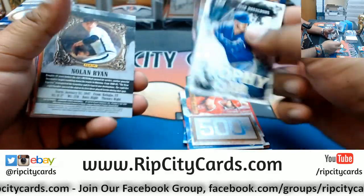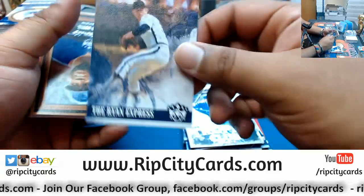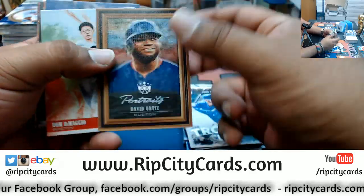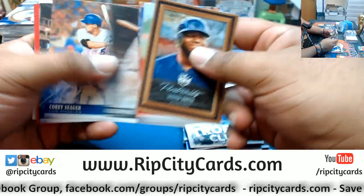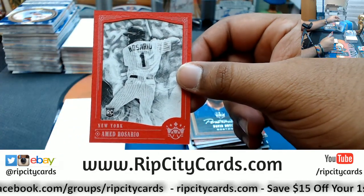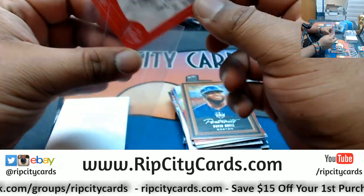Excuse me. The Ryan Express nickname variation for the Astros. Amed Rosario for the Mets with the black and white red frame variation.